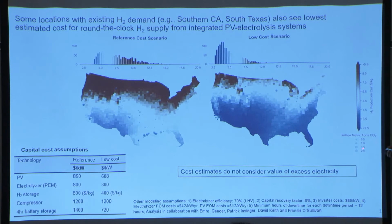But on the optimistic side, we can produce hydrogen even with this setup, with the low-cost scenario, at around $2.5 to $3 per kilogram of hydrogen. So these are not super expensive compared to the SMR case, although it's almost double.